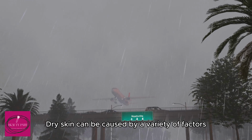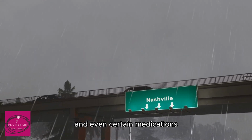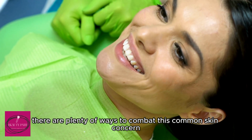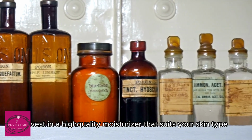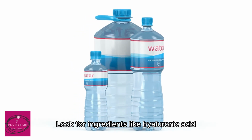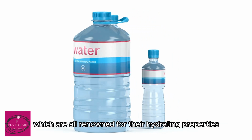Dry skin can be caused by a variety of factors, including harsh weather, aging, and even certain medications. But the good news is, there are plenty of ways to combat this common skin concern. First and foremost, hydration is key. Invest in a high-quality moisturizer that suits your skin type. Look for ingredients like hyaluronic acid, glycerin, and ceramides, which are all renowned for their hydrating properties.